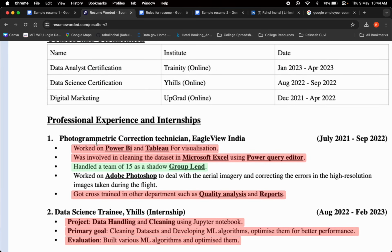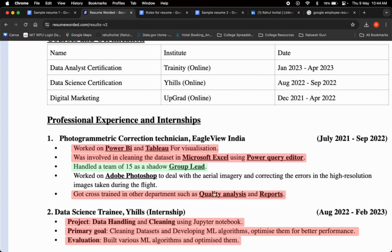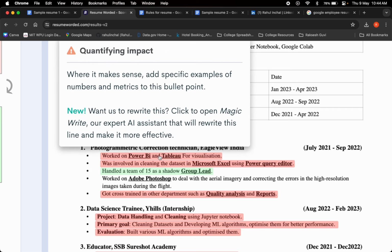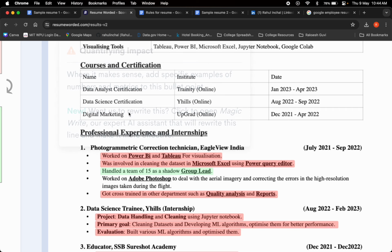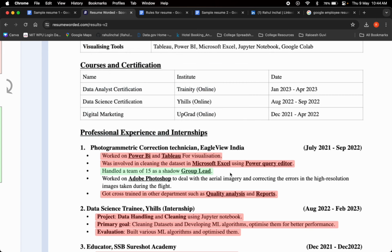Okay, this is my resume, worked as a Power BI. This is showing me something on hovering as well. So where it makes sense, add specific examples of numerics and metrics as well, right? See, as points. So yeah, this is what it is, guys. This is what you have to do.